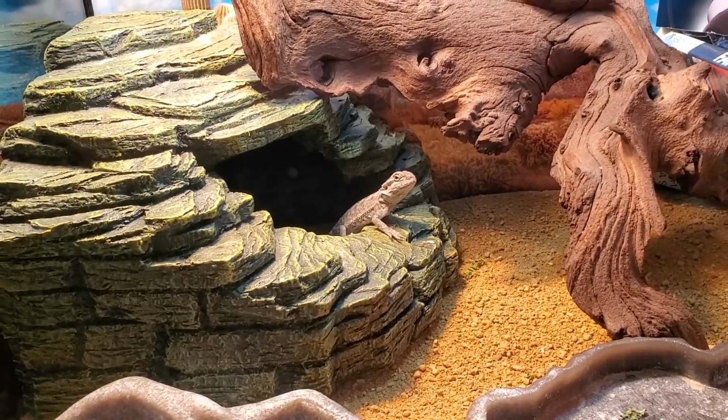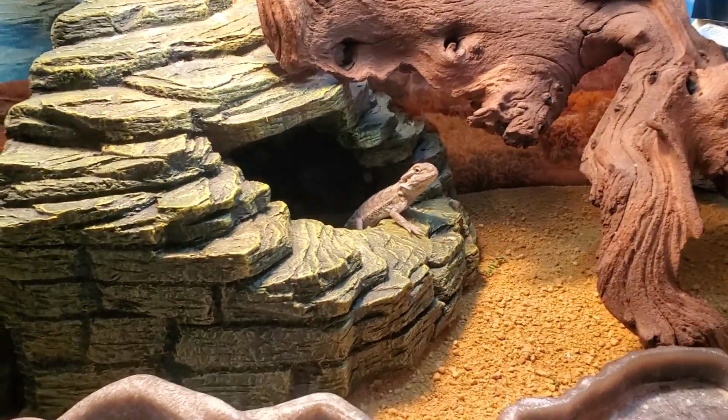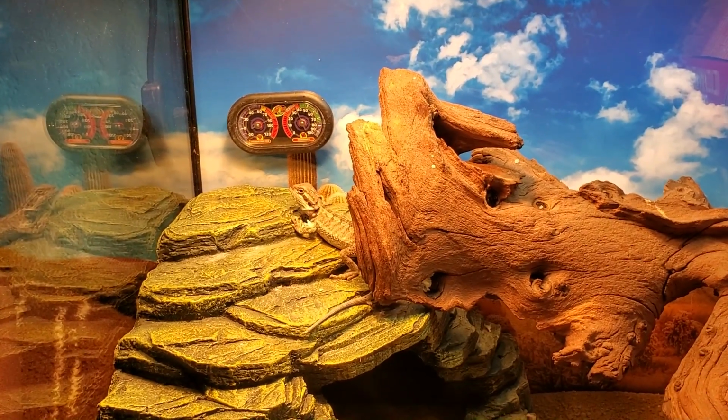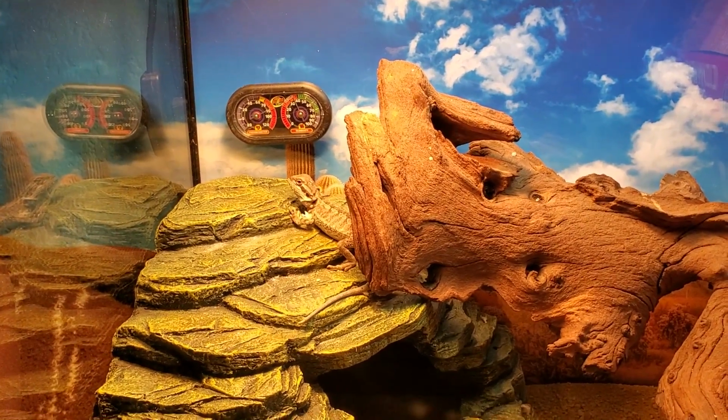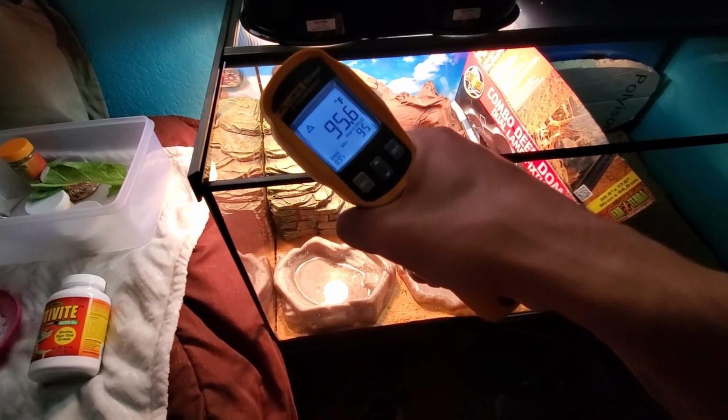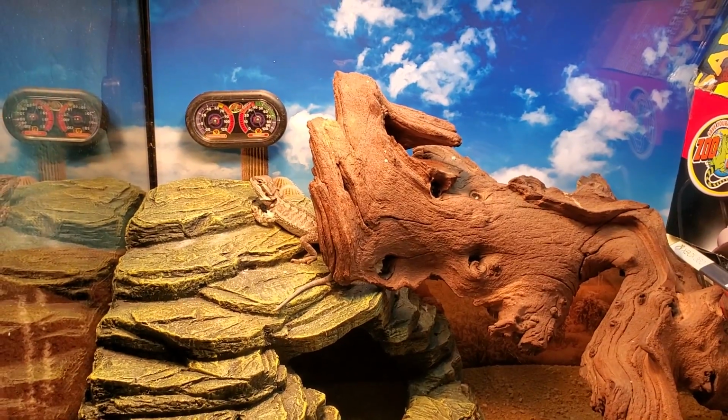In order for these little guys to actually digest properly, the proper temperature in their tank is supposed to be from 95 to 110 degrees for baby bearded dragons. If your temperature is showing lower than that, you want to go ahead and make some adjustments to your tank. Heat is very important for these guys to digest.